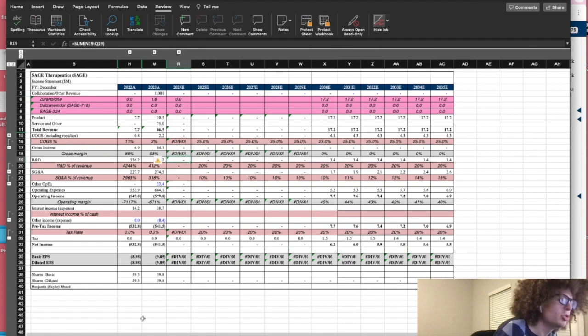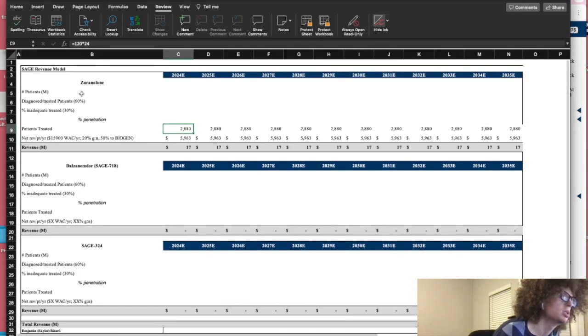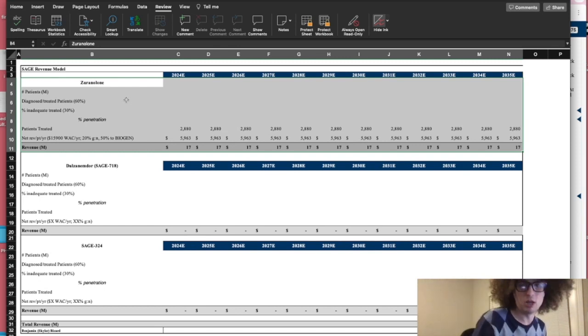But now I'm essentially done with all the information that I can easily get from the sheets. So now we want to start thinking about filling in the rest of the sheets with the rest of the information. The first thing we really want to look at is this revenue model for zuranolone. This is going to be the most important part of our entire evaluation. Depending on how this goes, this will either make or break our investment.